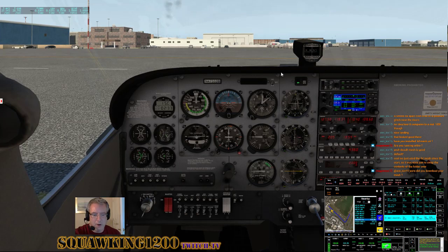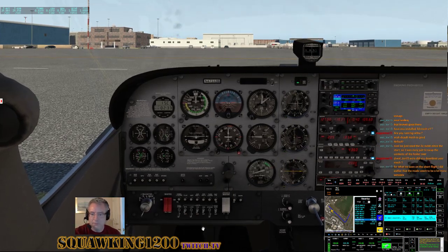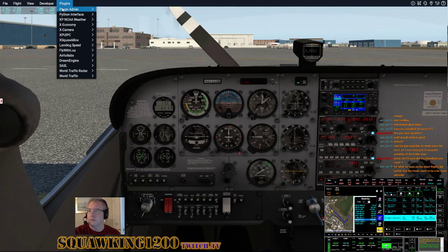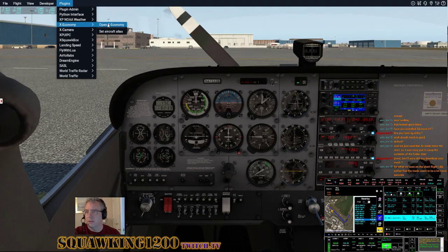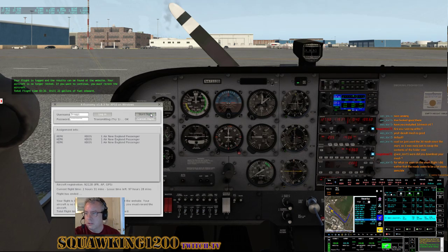All right, so let's see, we are parked. Idle cutoff, brake, X economy, finish flight. Still got 23 gallons of fuel on board, nice.